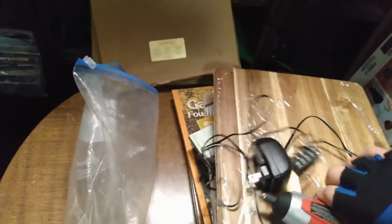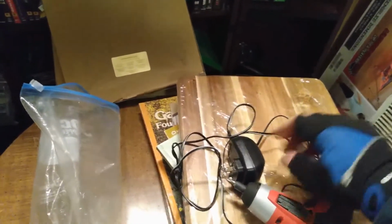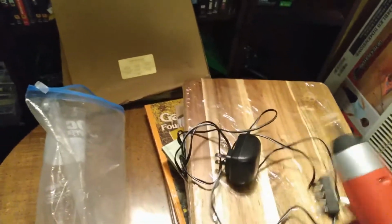Seems like there's two things left here to show off. One would be this cutting board. What should I charge for the cutting board with rubber feet? And last but certainly not least, this is going to be helpful with all the screwing you got to do. Look here. Comes with drill bits. It's plug in to charge it, but it is cordless.